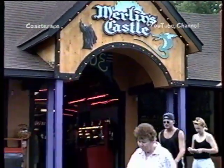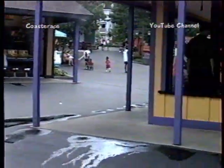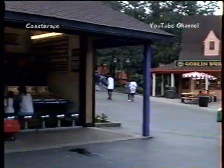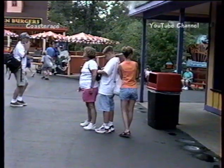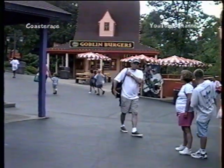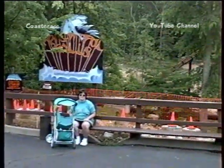Okay, there's Merlin's Castle. That's the arcade. They have their arcade there. Spiderweb, Games of Chance and everything. Look at these cool misters. Man, look at this cool water. You can see where I guess some days you'll really need it. Goblin burgers, I don't know what the hell they are. Frightful Falls, that's not even a log right up there.